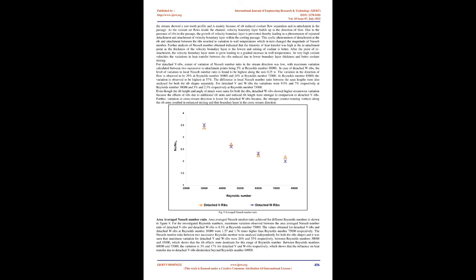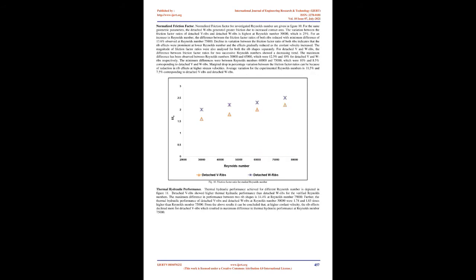Analysis of heat transfer coefficient between two successive Reynolds numbers showed a maximum variation of 18.5% between Reynolds numbers 60,000 and 75,000 for detached V-ribs along the center line, and 11% between Reynolds numbers 45,000 and 60,000 for detached W-ribs along 0.25 W. Further, the averaged heat transfer coefficient at Reynolds number 75,000 was 35% higher than Reynolds number 30,000 for detached V-ribs, and for detached W-ribs, it was 21.5% higher than Reynolds number 30,000. Average variation for the experimented range of Reynolds number was 10.5% and 6.5% for detached V and W-ribs respectively.